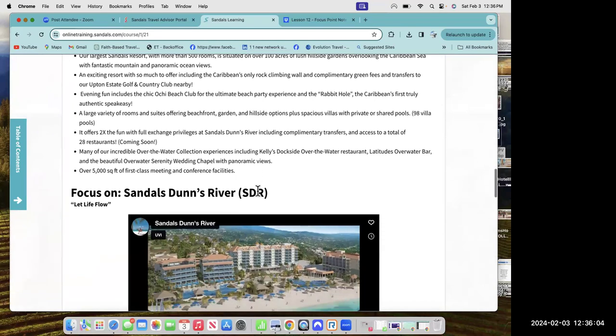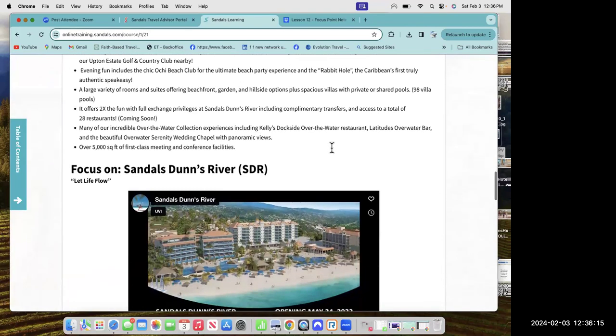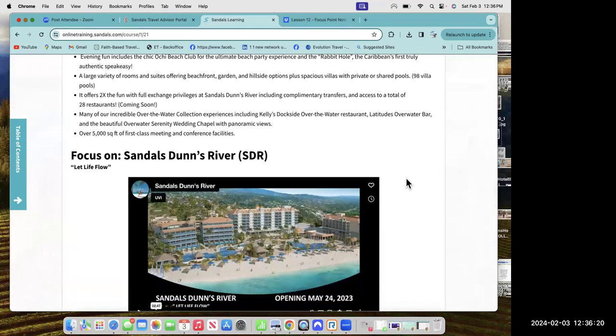Evening fun includes the chic Ochi Beach Club for the ultimate beach party experience and the Rabbit Hole, the Caribbean's first truly authentic speakeasy. A large variety of rooms and suites offering beachfront, garden, and hillside options, plus spacious villas with private and shared pools, 98 villa pools. That's a lot. It offers two times the fun with full exchange privileges at Sandals Dunn's River, including complimentary transfers and access to a total of 28 restaurants.